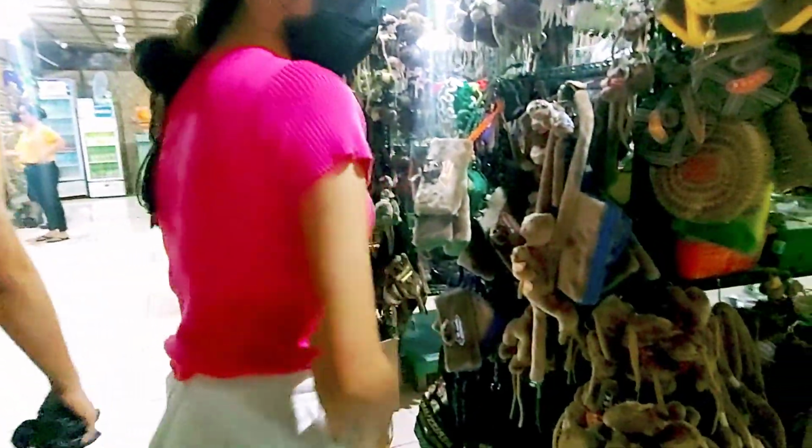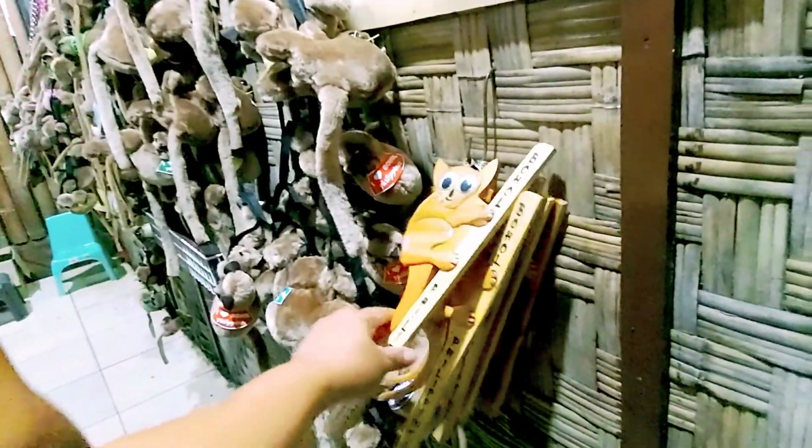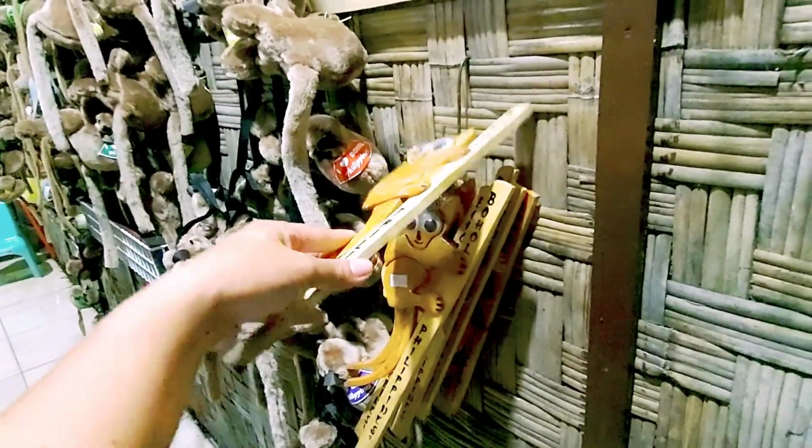Return your umbrellas. Souvenirs again. Souvenir shops once again. Tarsiers. Look how cute. How much is this? 272 pesos.